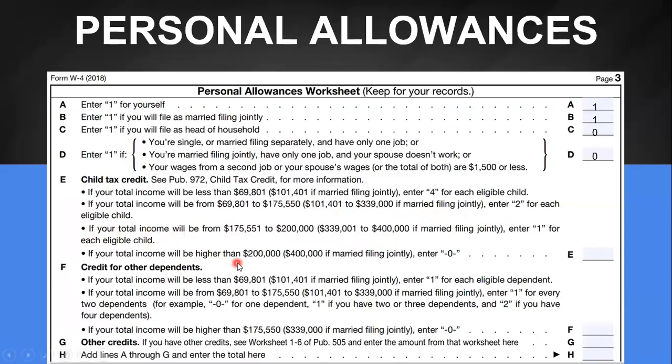If your income as a single or head of household is over $200,000, you don't get any allowance for your child, for any child that you have. And if you're married filing jointly and you make over $400,000 combined, you do not qualify for the child tax credit. So what you're going to do in section E is find your income wherever your income falls.